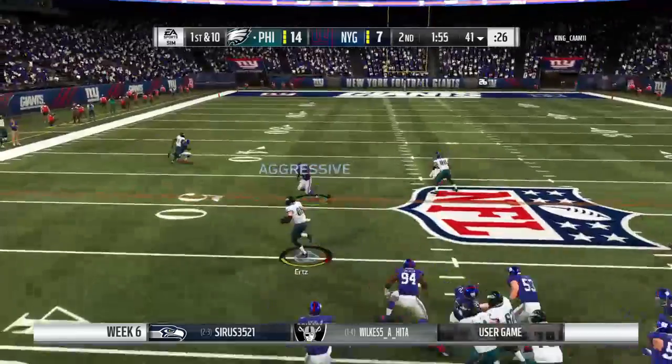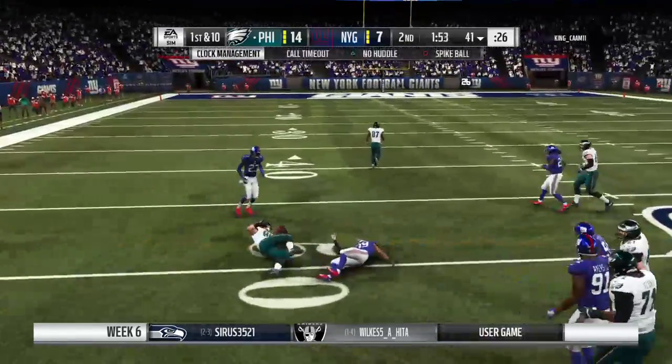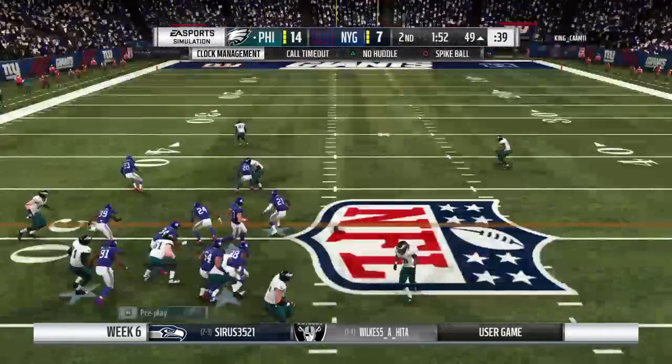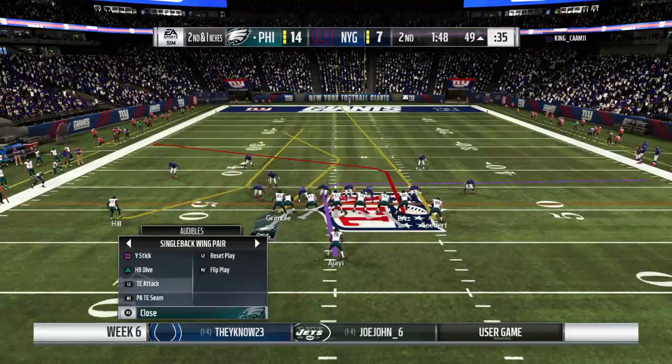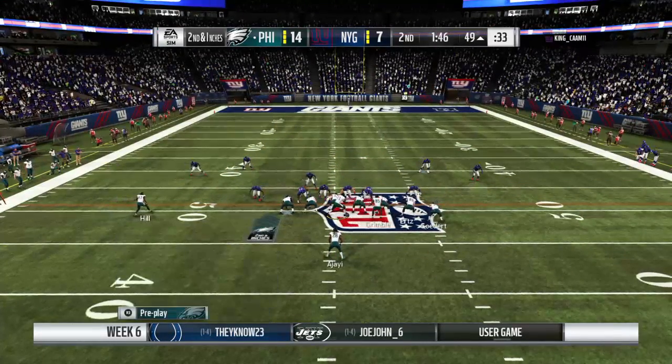Wentz now on first down, and he finds his tight end. It's Ertz. And he'll get it into enemy territory just across midfield at the 49. 10 yards on the pickup there, and it'll be 2nd down.